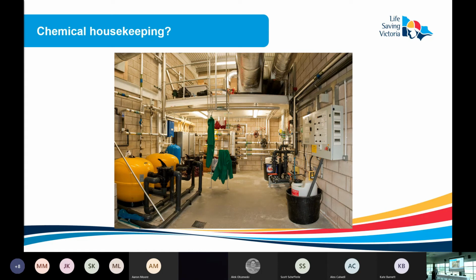From a pipes marking perspective, some of these pipes are marked up the top here, but some are not. And it's important for emergency services, amongst others, that even when they arrive at sites, they're able to identify what's in what pipe and what valves they potentially need to shut off in order to stop a chemical incident from continuing. The bunding here is quite good in this photo.